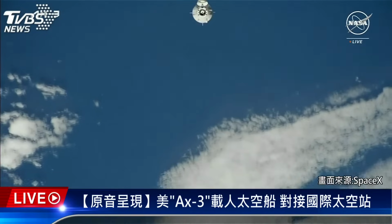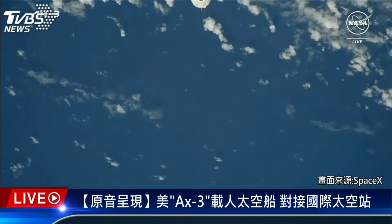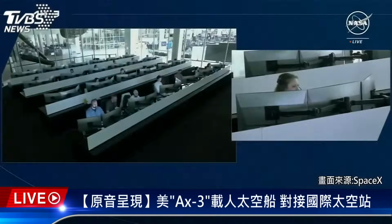You're seeing the Dragon making its slow and methodical approach to the International Space Station. Space Station right now is flying SpaceX on the big loop. Nominal mid-course maneuver complete, and the trajectory has converged on waypoint 0. Kelly, thanks.